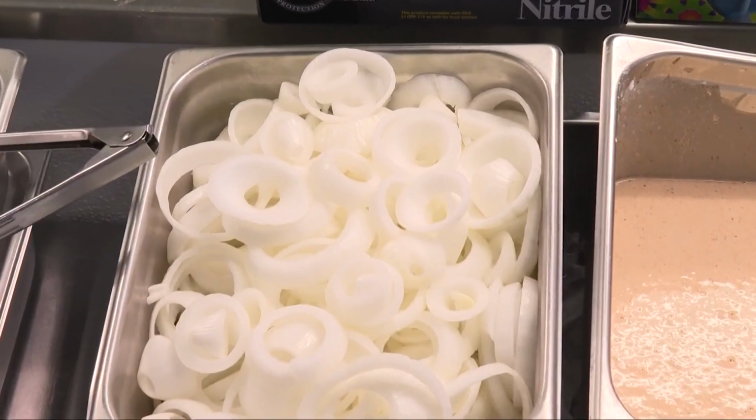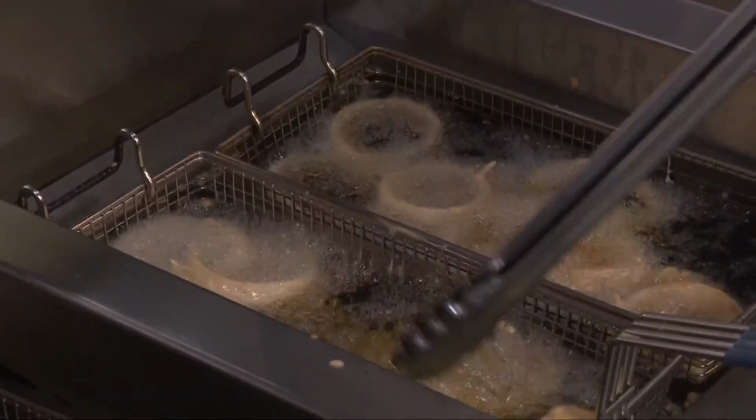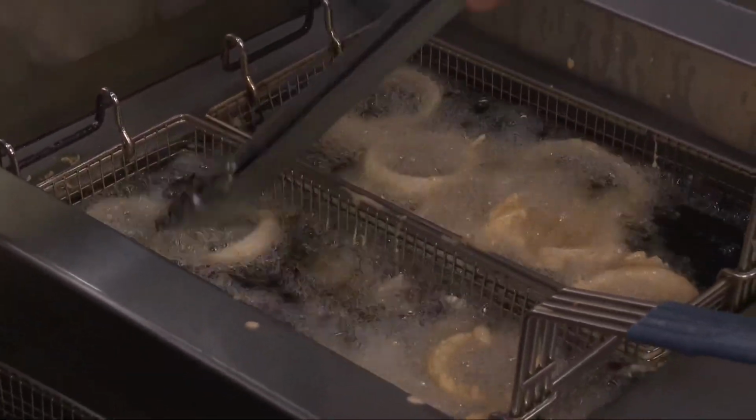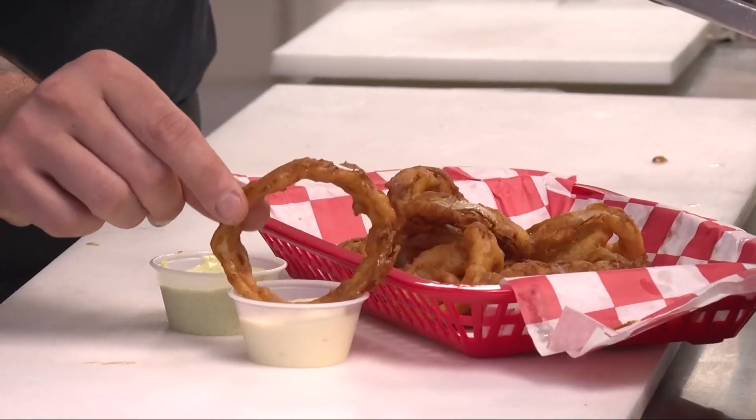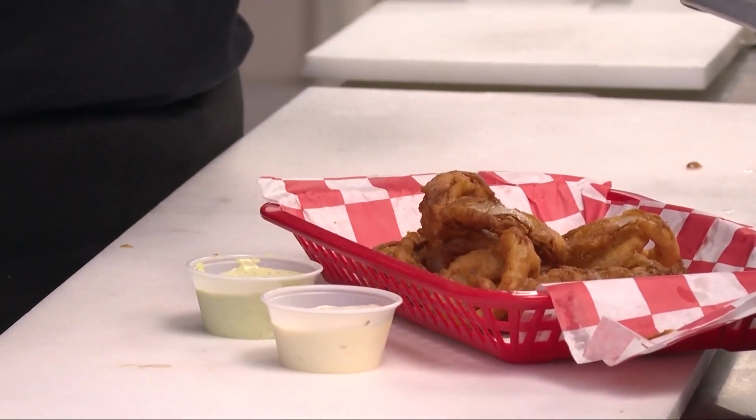Any chance you'll show us how you make one of these Italian beef sandwiches? Sure, onion rings too if you want. I want it all. We clean our fryers every day. Everything tastes better with clean oil. This is how I like my onion rings, not coated in a thick, heavy batter. Nice and thin. A lot of it even rolls off. Try the lemon aioli one.